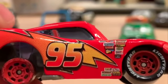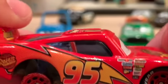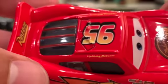I'm not going to read them all because there's so many. 95 Bolt there, the classic 2005-2006 Bolt. Rust-eze, 95. There's his signature.